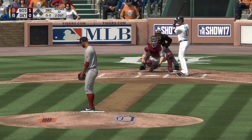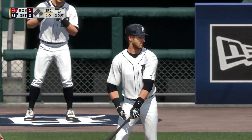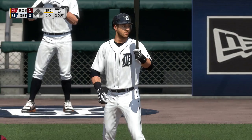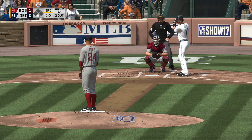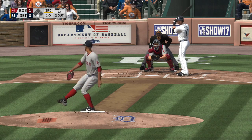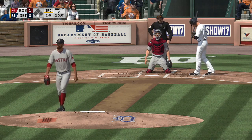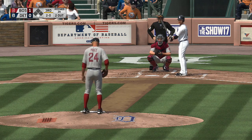Into the box now, Andrew Romine. As he'll take a look at ball 1. First 2 men in the inning have both gone down via the punch out, so we'll see if he can fare any better. Into his windup. Here comes the 1-0. Just a bit high that time as he misses for a ball. 2 outs here, and the focus needs to stay sharp. You don't want that lineup turning over in an inning if you can help it.